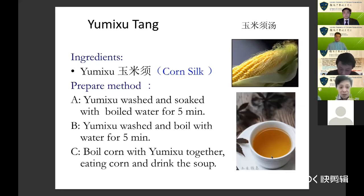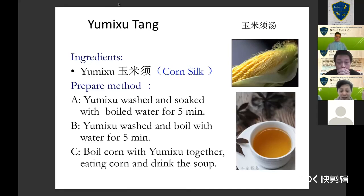Number 1 is just use 玉米须 washed and soaked with the boiled water, soak for 5 minutes, and then you can drink it in the tea directly. Second way is wash the 玉米须 and boil it for 5 minutes. First one is the simpler one, just soaked with the boiled water. You don't need to boil the 玉米须.